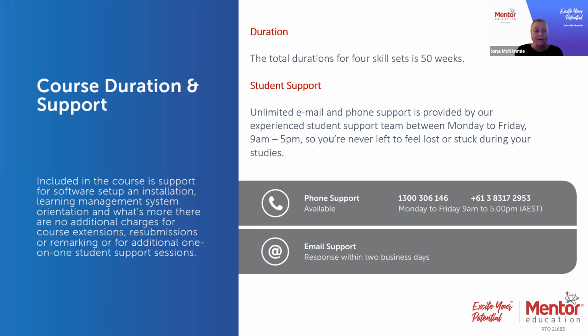We also understand that life is very much a changing thing at the moment out there in the big wide world on a day-to-day basis. So at the moment, we have a fee amnesty in place until the 1st of February 2022, where there are no additional charges for course extensions, for resubmissions or remarking, or for those additional one-on-one support sessions. We also make available to students intensive support sessions for those students that have additional learning needs, and those additional intensive support sessions are not charged for.